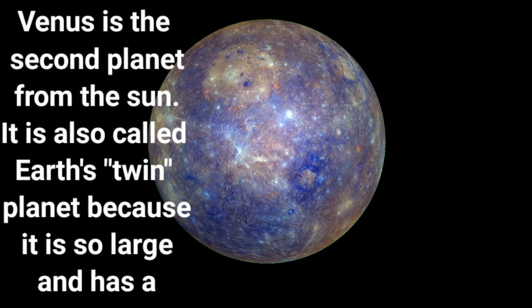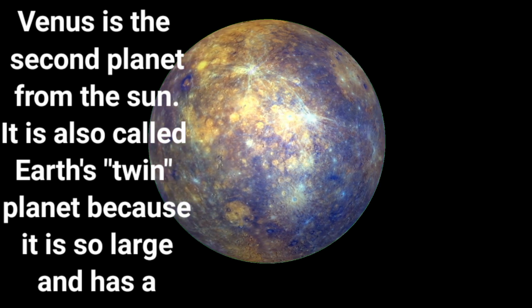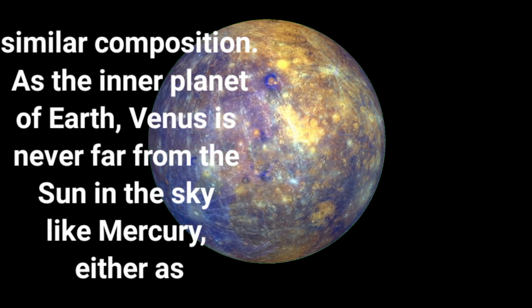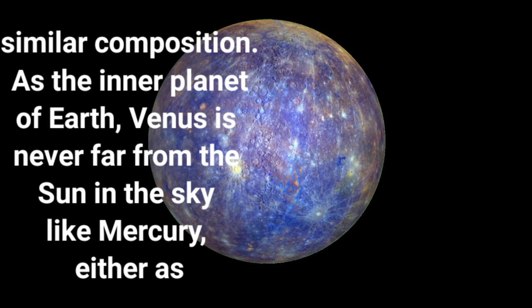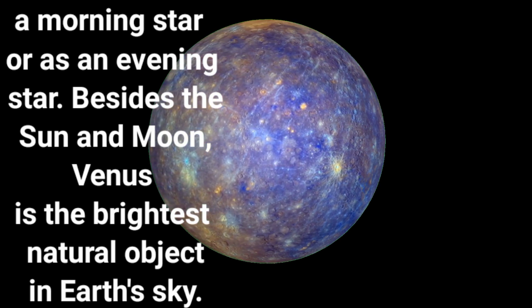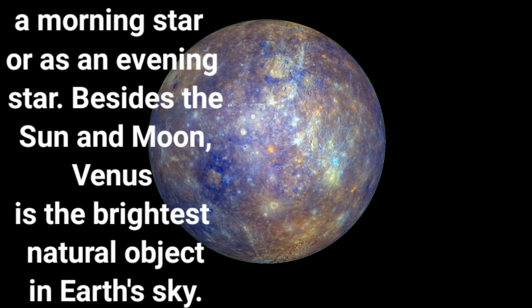Venus. Venus is the 2nd planet from the Sun. It is also called Earth's twin planet because it is so similar in size and has a similar composition. As an inner planet of Earth, Venus is never far from the Sun in the sky like Mercury, either as a morning star or as an evening star. Besides the Sun and Moon, Venus is the brightest natural object in Earth's sky.